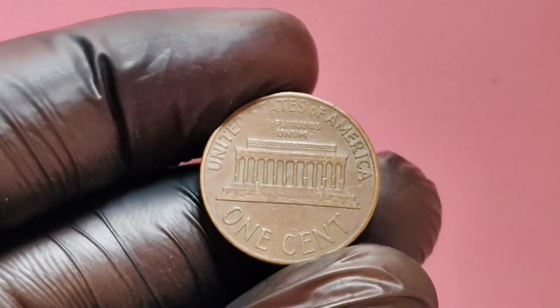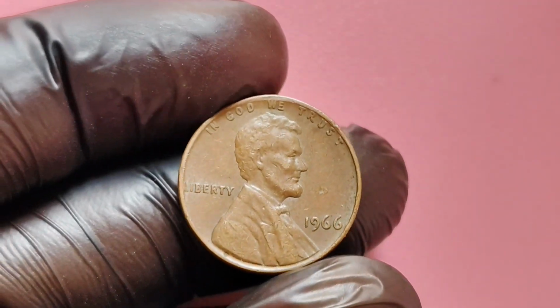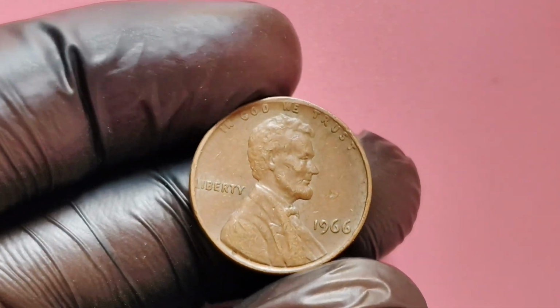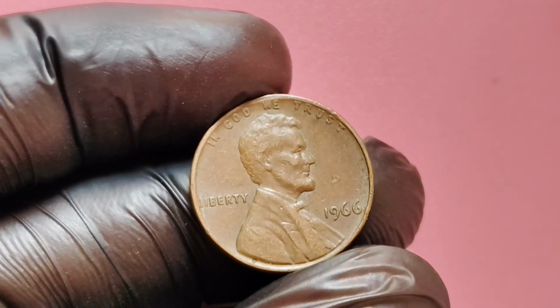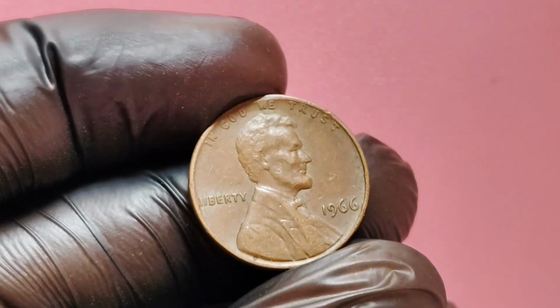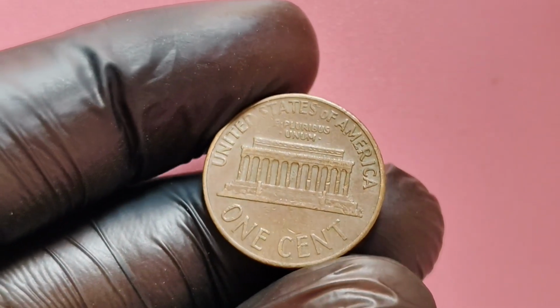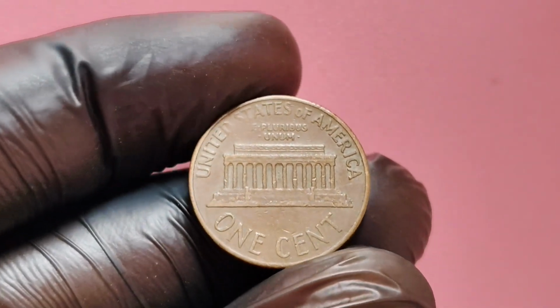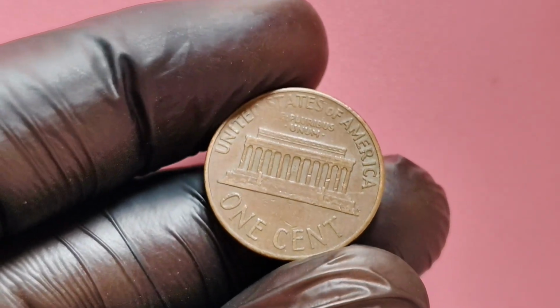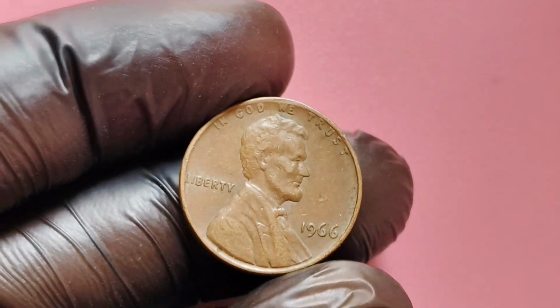Before we wrap up, let's do a quick recap. The 1966 no-mint mark Lincoln penny could be worth up to $1.3 million if it's in exceptional condition, with a high-grade, strong strike. Rarity, preservation, and sometimes unique errors all play a role in making this penny a collector's dream. If you think you might have one, take a closer look. You could be sitting on a treasure.